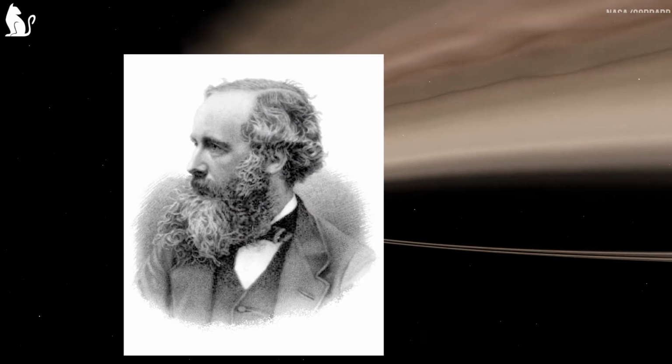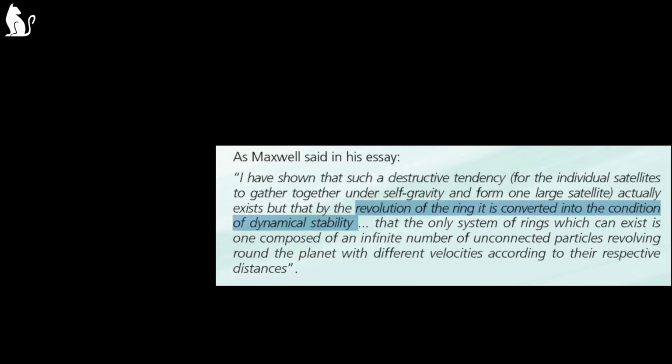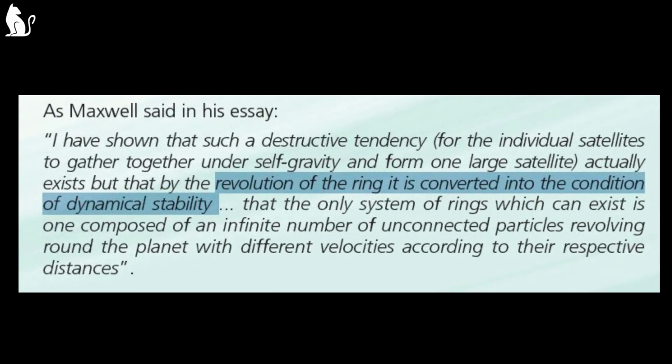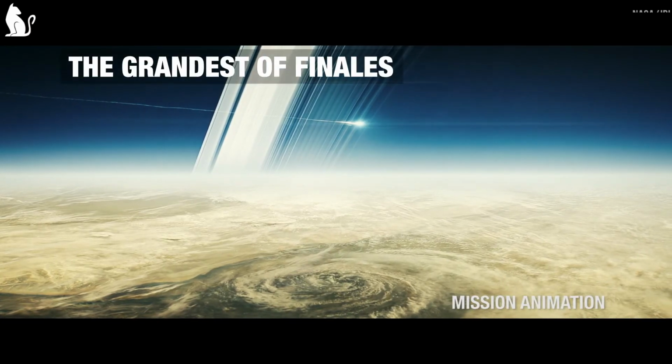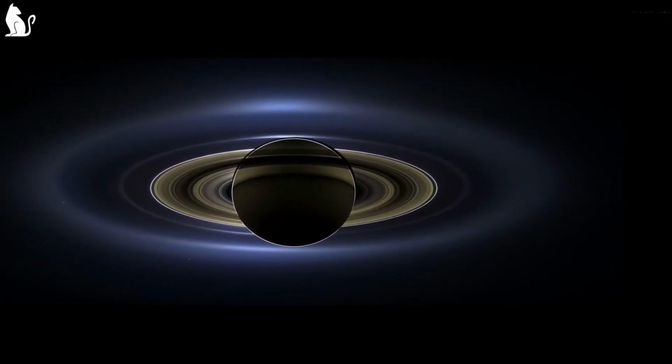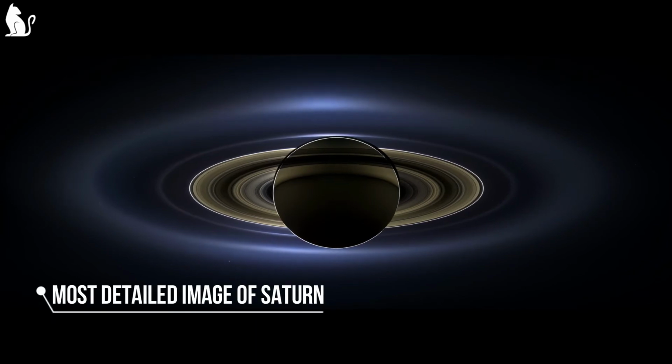In 1859, James Clerk Maxwell proved that non-uniform solid ringlets or a continuous fluid ring would similarly not be stable. Later observations proved Maxwell's analysis was correct. The age of Saturn's rings has been estimated in a variety of ways. According to one theory, they may date back to the creation of Saturn itself.